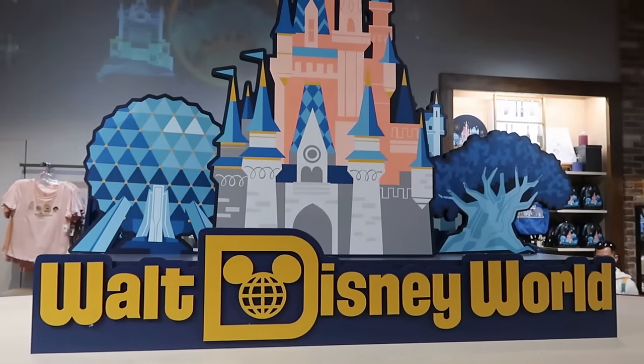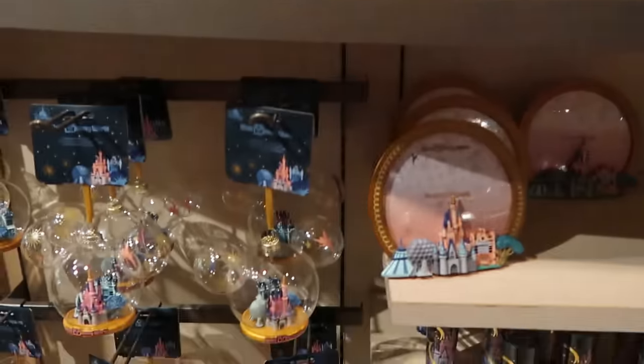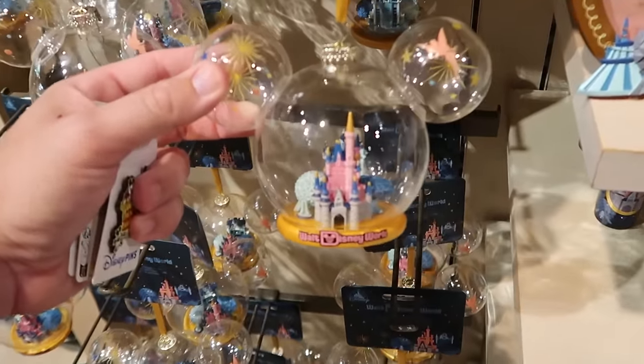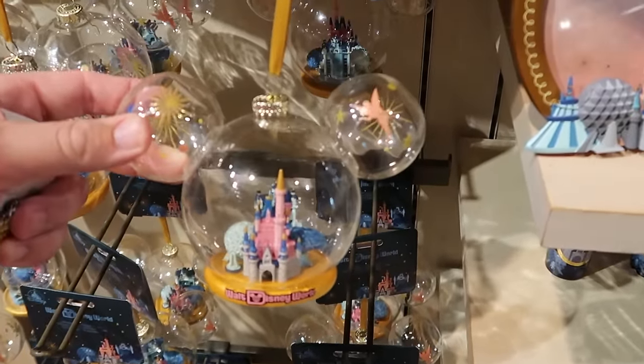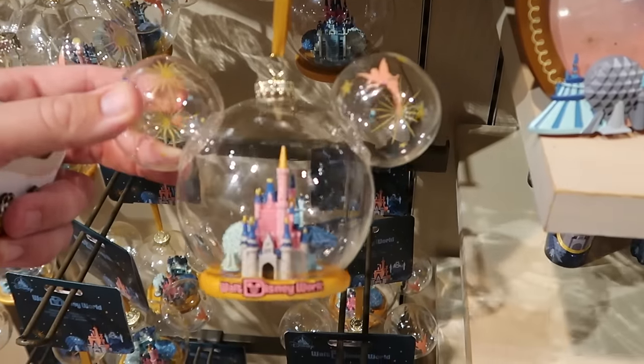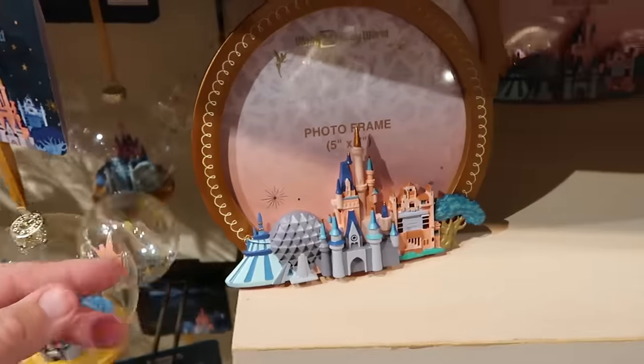I do also want to show you some of the brand new Walt Disney World four-park collection items that they do have. Like this brand new Christmas ornament for $35. Inside of the glass, you do have all four Disney theme parks with a very sparkly Tinkerbell and Walt Disney World at the base. $35 for that.